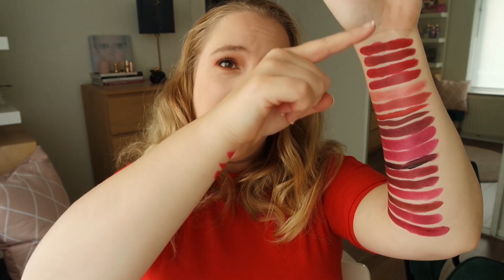I think that when it comes to berries, this is the most classic selection. But I like berries that pull a bit more purple or a little bit more pink, or that are just really nice and vampy. Those are my favorites. But let me know in a comment down below if you have any of these shades and what you consider to be a berry lipstick, because berries can be difficult to find, I have to say. They just come in so many different shades.